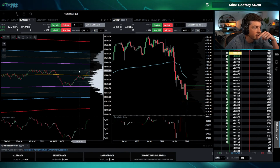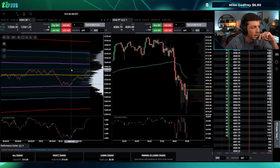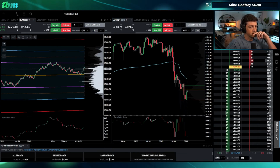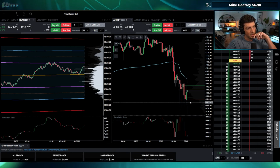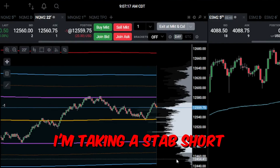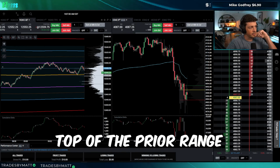Back to the top of the range so far on the day on the Nas, regular trading hours at least. Trying to pop it. Having a hard time with this today. Not gonna lie, I feel like I'm just kind of a pace behind. I'm thinking about shorting here. Like, is the ES really gonna put in that much at 83? I'm taking a stab short. Short at volume, top of the prior range.